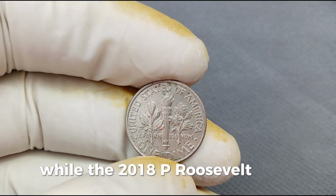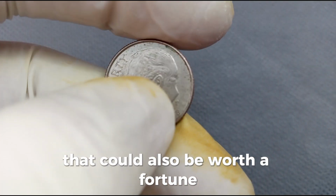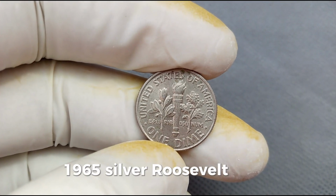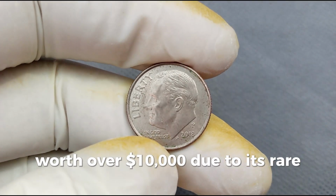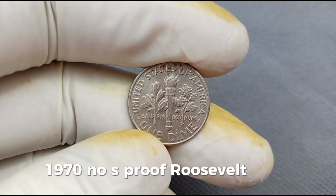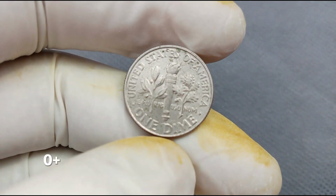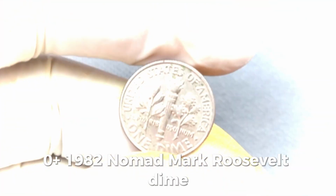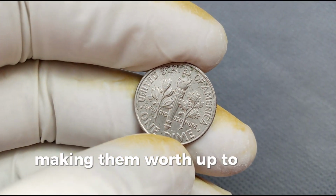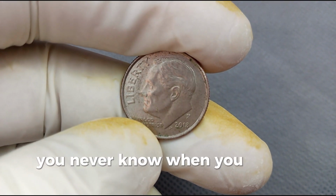While the 2018 P Roosevelt dime is among the most expensive dimes ever sold, there are other dimes that could also be worth a fortune. Here are some other valuable Roosevelt dimes to look out for. 1965 silver Roosevelt dime, worth over $10,000 due to its rare silver composition in a year when dimes were supposed to be copper-nickel. 1970 No-S proof Roosevelt dime, a rare proof coin with no mint mark, valued at $500,000 plus. 1982 no mint mark Roosevelt dime: some 1982 dimes were mistakenly struck without a mint mark, making them worth up to $10,000. So, always keep an eye on your pocket change. You never know when you might strike gold.